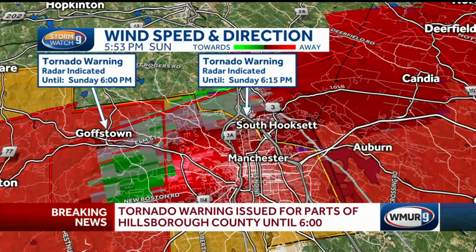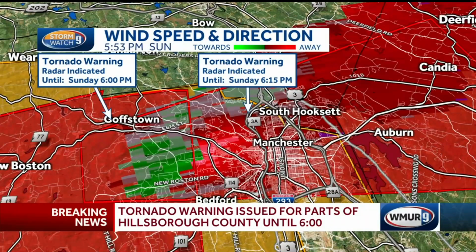And you can see that rotation now just west of Manchester between Goffstown and Bedford, that bright red and that dark green that you see very close together. This area here that I'm trying to highlight with this purple arrow, this is the area of rotation that we've been monitoring very closely, and this is why we have a tornado warning in effect.